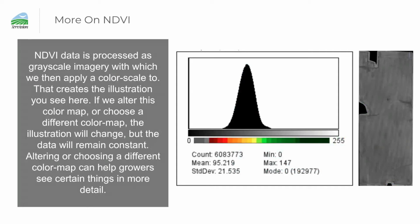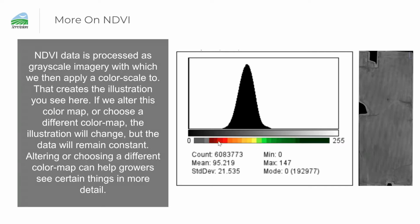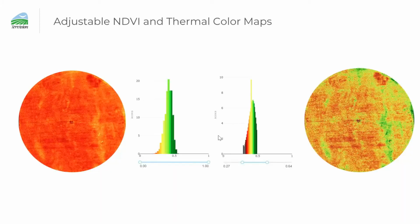Some more information on the NDVI imagery. NDVI is numerical data that we collect, and then we project on a grayscale, and you get an image like this. And what we do then is we apply a color scale such as this over top of that, and that creates the illustrations that we'll be looking at later. And you can see that here.